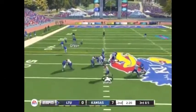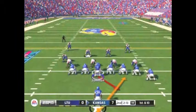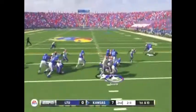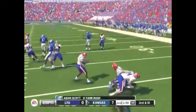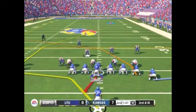Welsh dropping back, looking, firing, and Scott Spence is going to have the ball bounce right off his hands. Incomplete. Jayhawk football. Adam Scott with a run now, and he's finding little to no room. No gain on first down. 2nd down and 10 now.